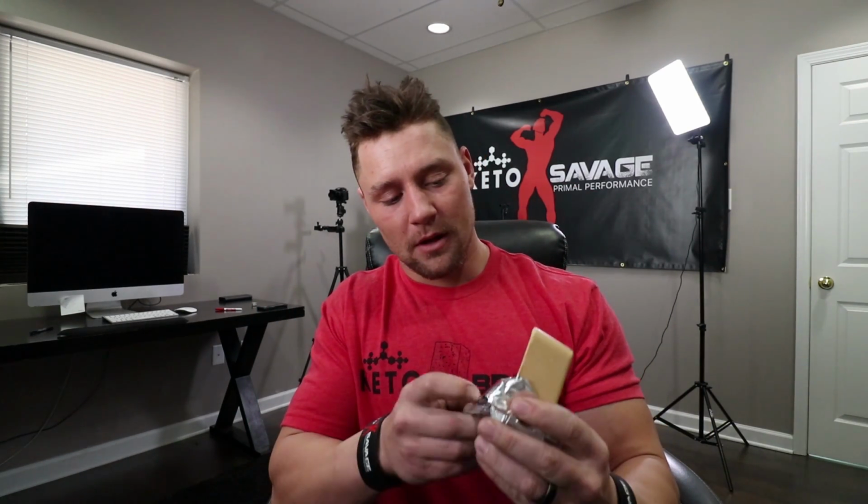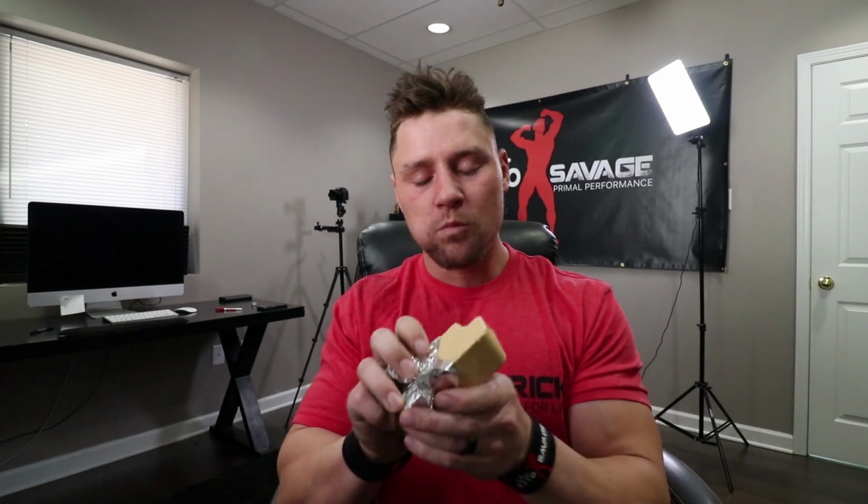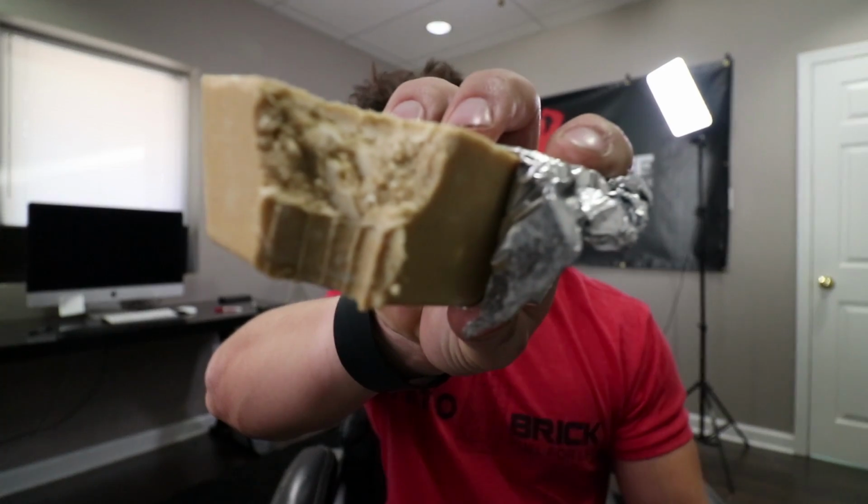Alright, ladies and gentlemen, so that is pretty much what you have to look forward to on the bricks. About to have one right now. The toasted coconut flakes in there give it a different texture than any of the bricks. There's no nibs, but those flakes give it a chewy, crunchy texture. I just really like it. I've been eating one of these every day because I like it a lot.